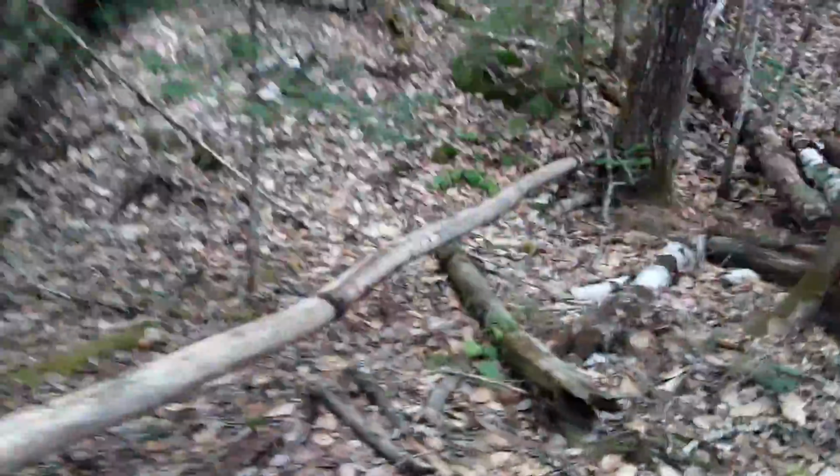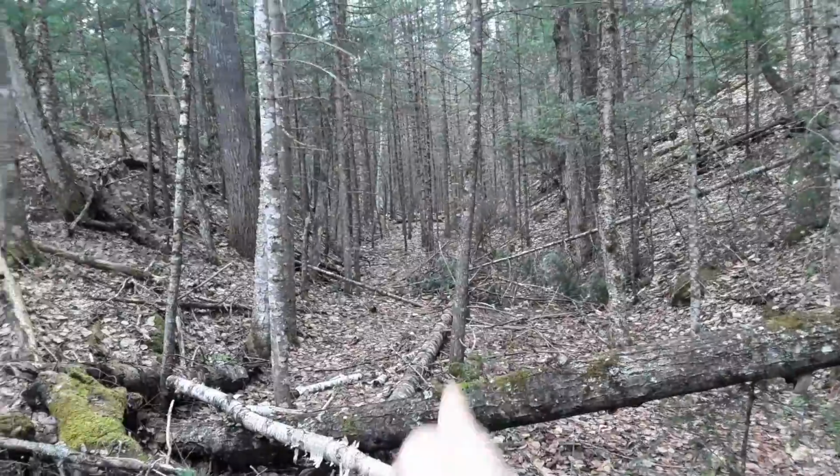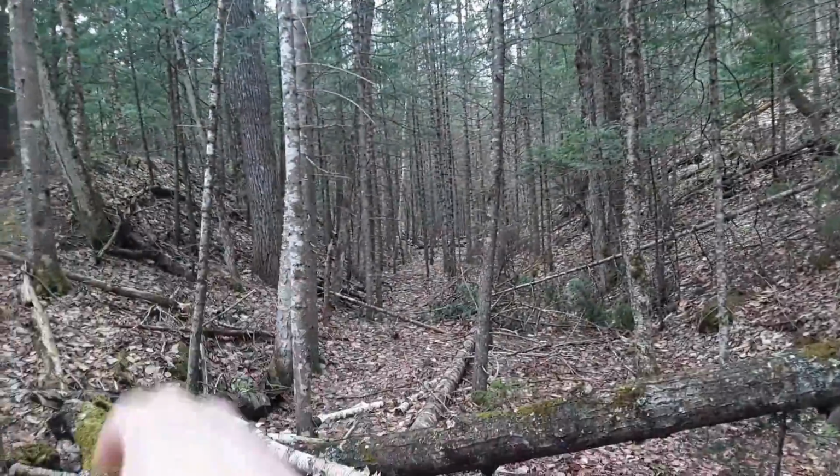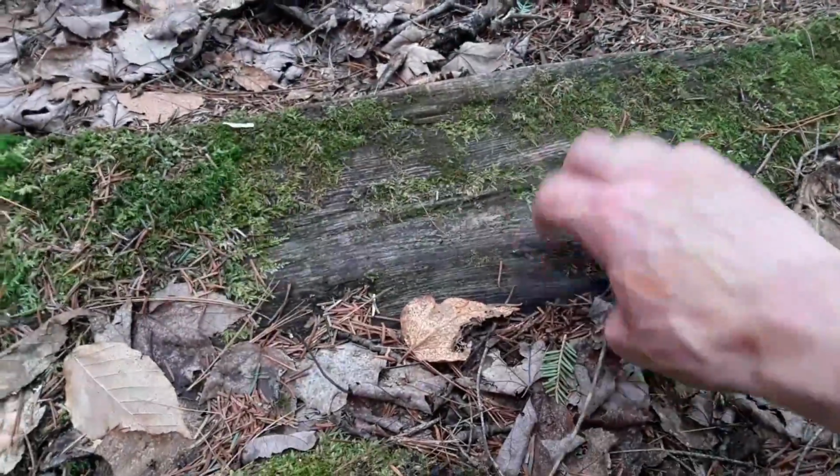Now this is the railroad again. You can clearly see how it's carved out. More moose tracks. Oh, and take a look at these ties. These ones are well preserved. Take a look at that. That's not even rotting. It's just covered in moss. Well preserved back then.